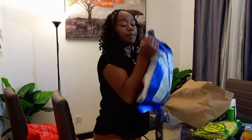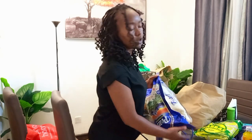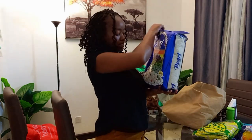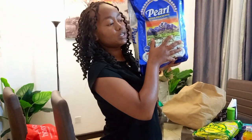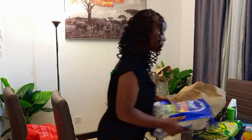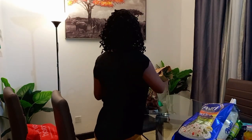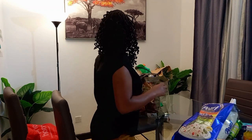So guys, I'm out of rice. I usually get my rice from Moya, but I've not gone to those sides lately. So I got this 5 kg. I think it will last us a while.